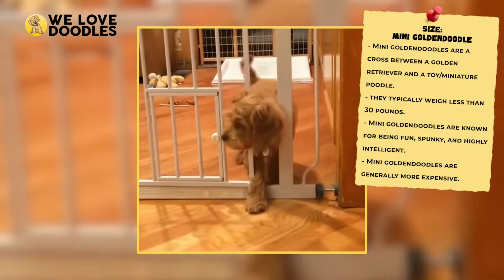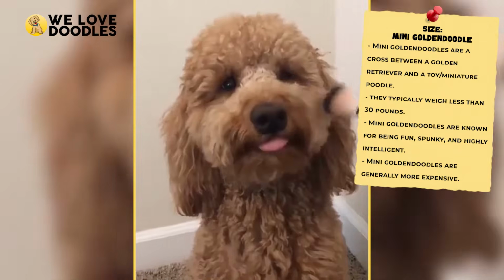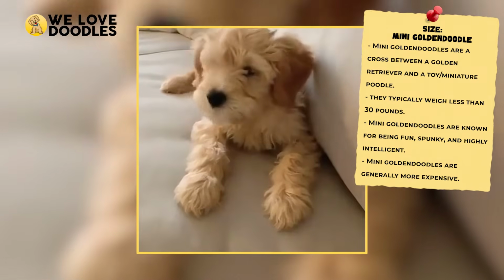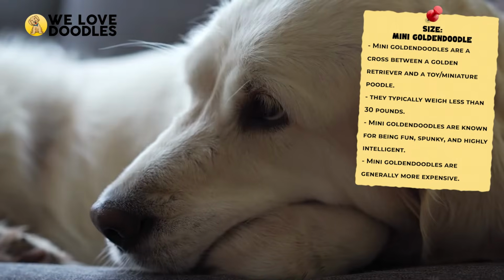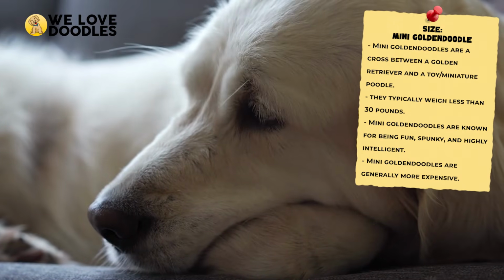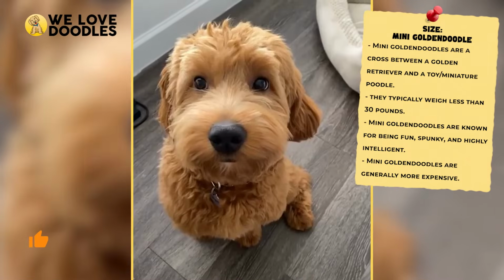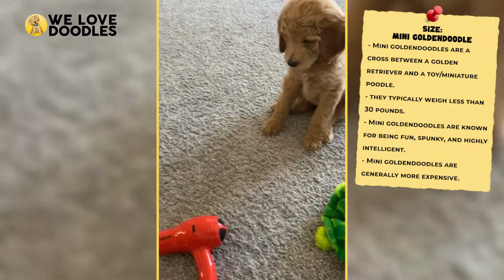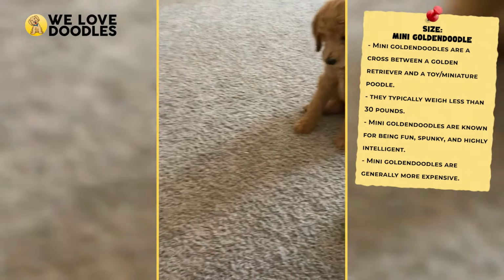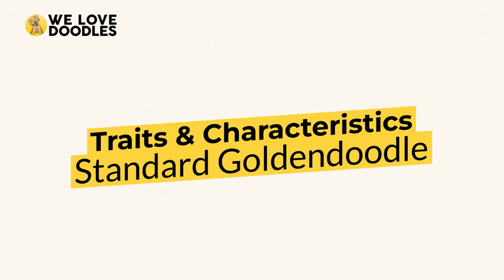Many Goldendoodles are said to have more human-like qualities, especially when it comes to wit and their quirks. Because the determining qualities for size mostly come down to the poodle side of things, you shouldn't expect as many of the Golden Retriever traits to appear. Crossing a Golden Retriever with such a small poodle also means that there is a pretty considerable range that these dogs can grow to. This is part of the reason why mini Goldendoodles are more expensive, a topic we will get more into later. Traits and characteristics: standard Goldendoodle.